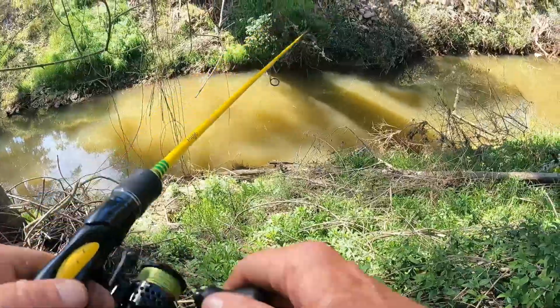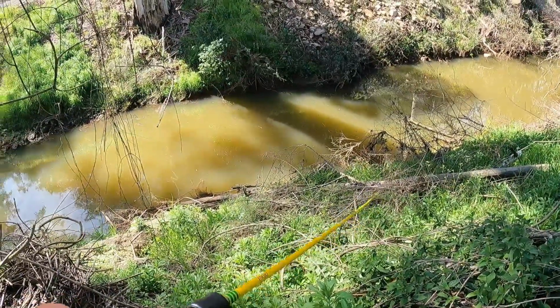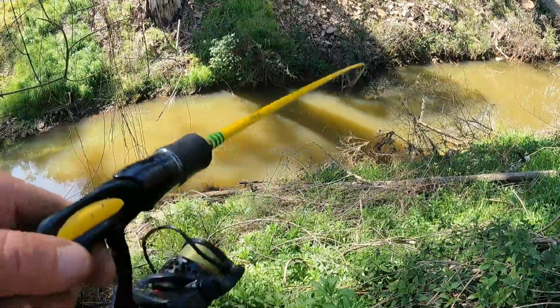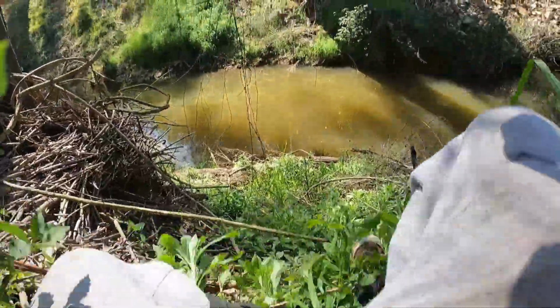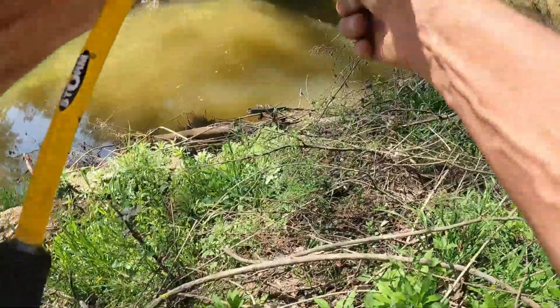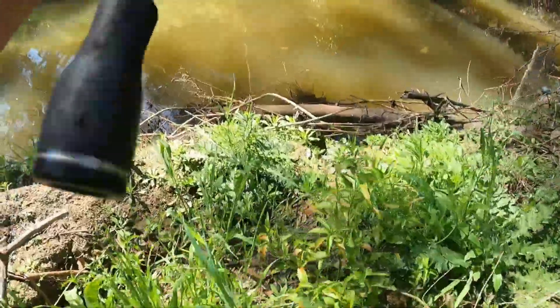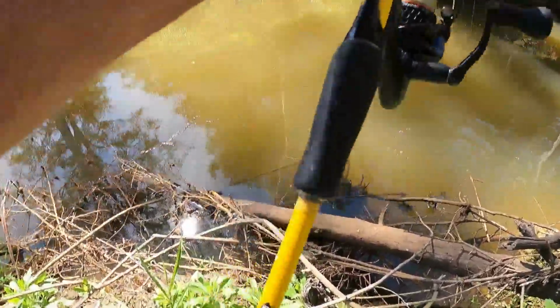That's better. No. Just thought that was going to happen. Yeah, it did. Come on. Yeah, the switch will get it. He's a big one. Why didn't I go down there? Now he's under a snag. I got him. Yeah, he's not as big as I thought he'd be, but he's still nice.